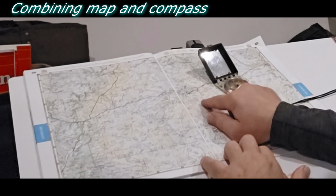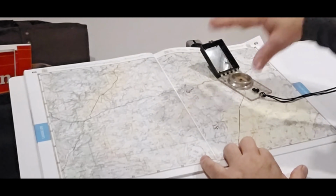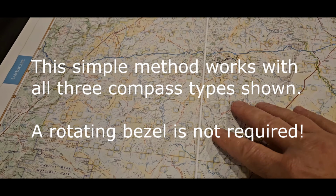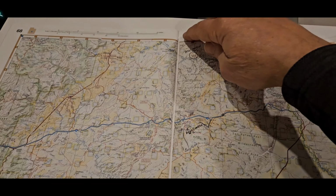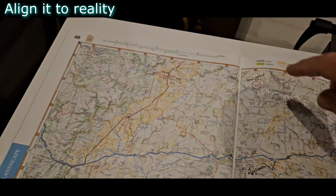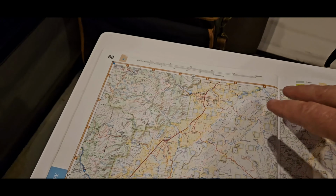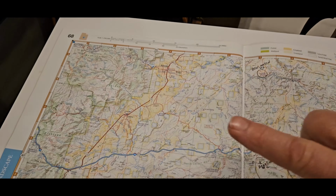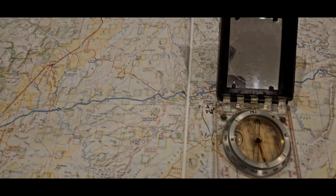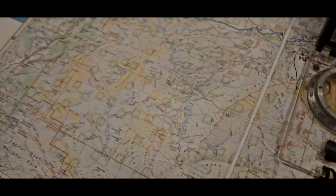Let's look at a couple of real-world situations where you would use the map combined with the compass. The first thing you're going to want to do is orient the map. The top of most all maps is going to be north. If the top of the map is not north, there should be an indicator letting you know that this is an unusual map and north is pointing some other direction. We can use the compass to turn the map until the north is properly aligned.